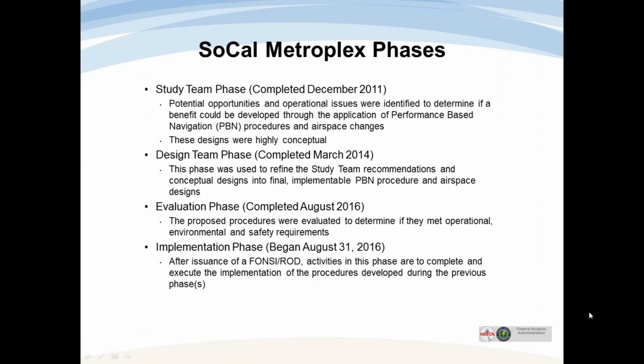We took a phased approach to executing the Southern California Metroplex project. We started out with the study team phase, which completed in December 2011. This phase included potential opportunities and operational issues that were identified to determine if a benefit could be developed through the application of performance-based navigation procedures and airspace changes. These designs were highly conceptual.